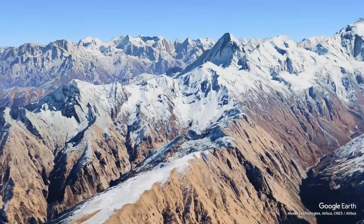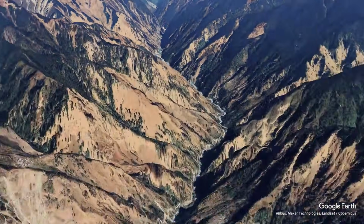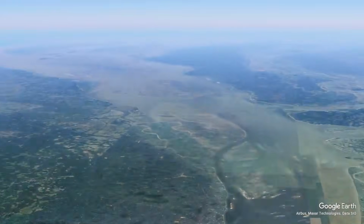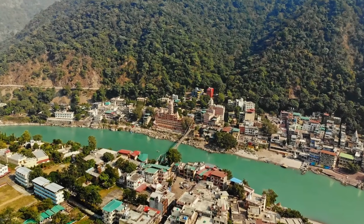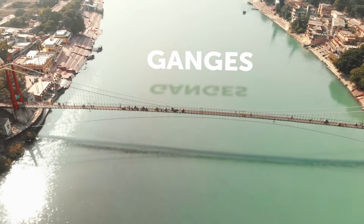The Ganges River starts as small streams in the Himalayas and travels a long way, over 1,500 miles. Along its journey, it meets other big rivers before all the water flows into the Bay of Bengal. The Ganges has the largest delta in the world among all rivers. Just like many other rivers in the region, it slowly changes its path over time.